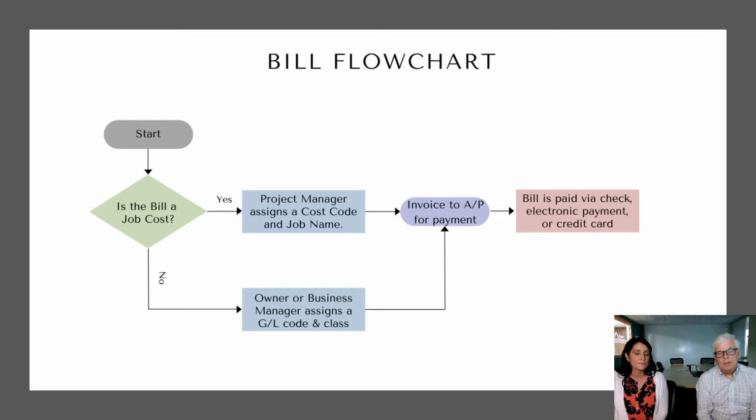Greg, thinking back to the previous couple of slides about SOPs, I think we're all visual people. We learn better by visual aids. If a bill comes in, whether it's a credit card receipt or an invoice from a vendor or a job site, you have to decide if it is for a job, then the project managers can assign the cost code to it. Makes it easier for the bookkeeper. They don't have to guess. If it's an overhead bill, then it goes to the office manager or the owner, and they can say what that cost is for. So following a flow chart makes it easier for training.